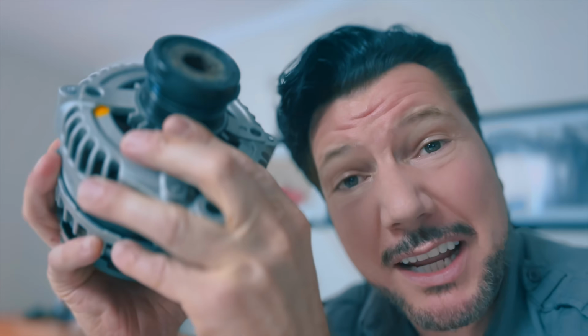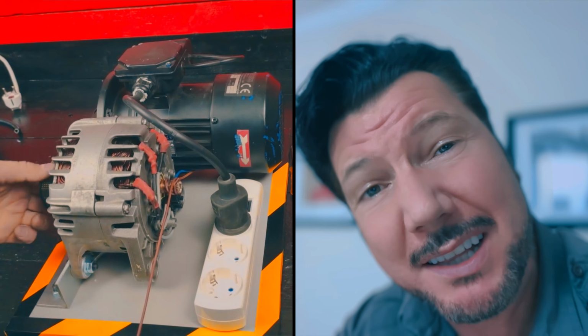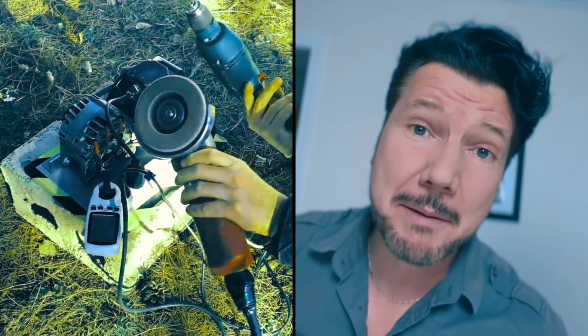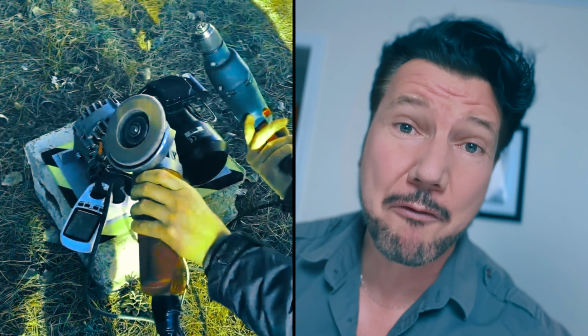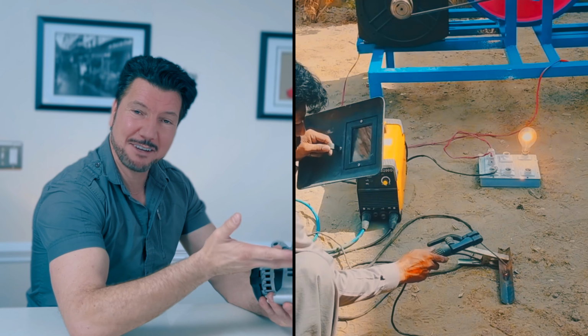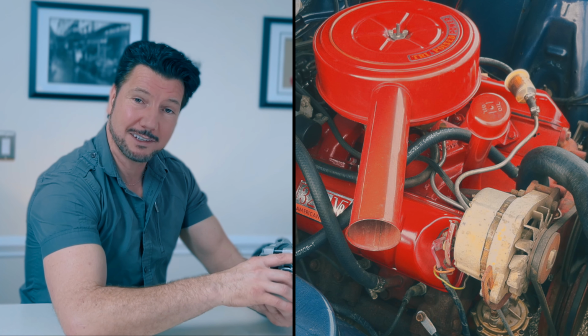Have you seen one of those videos where somebody modifies a car alternator by adding permanent magnets to it and now apparently it becomes so efficient that you can build a perpetual motion machine out of it? And then of course the ultimate proof that it works, plugging in a welder or a grinder. If that would really work, don't you think that somebody would have figured out by now that adding permanent magnets is what makes all the difference?